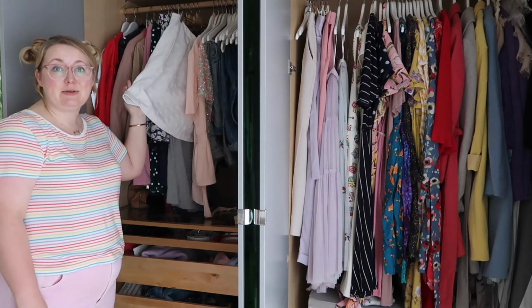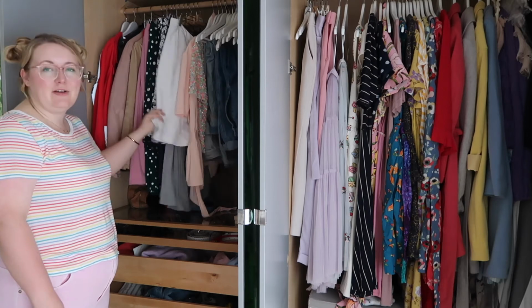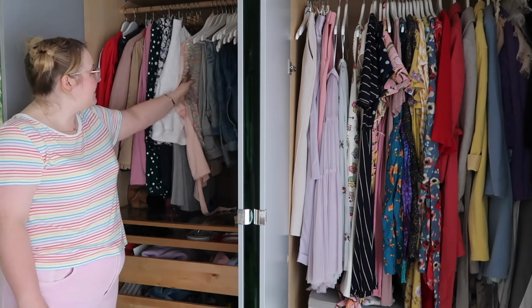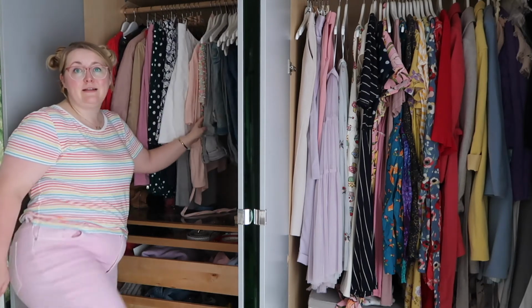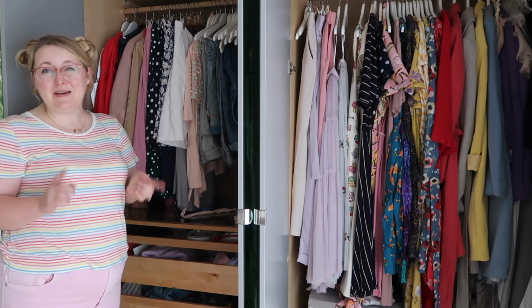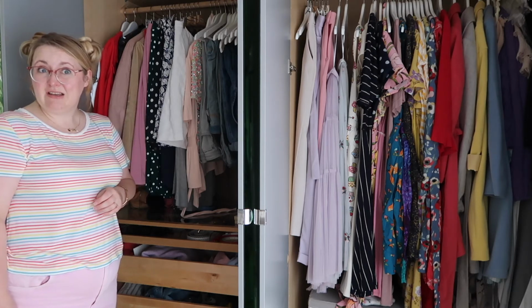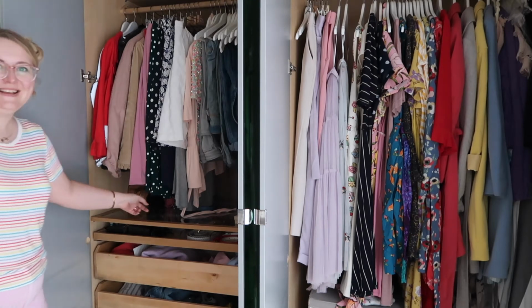This little cream spotty Boden skirt has come back out again. These are much shorter skirts, and I find that I'm only really comfortable wearing them with tights, so they're definitely autumnal. A couple of blouses. I've got 3 pairs of jeans there, so 2 blue, 1 grey, and then there's the pink ones that I'm wearing. So maybe I need another pair of jeans for autumn. I don't know, yellow jeans, maybe red jeans. We'll see. This is looking much clearer, as you can see.